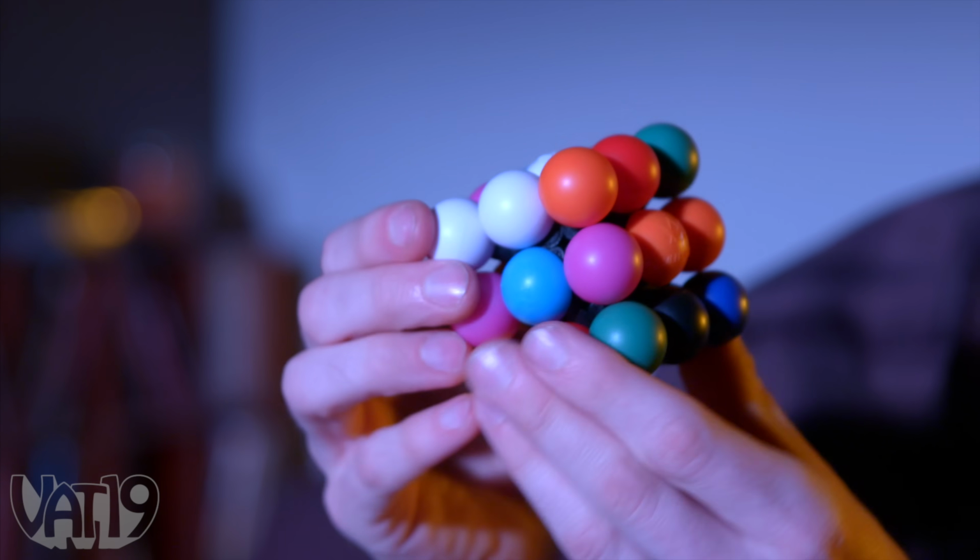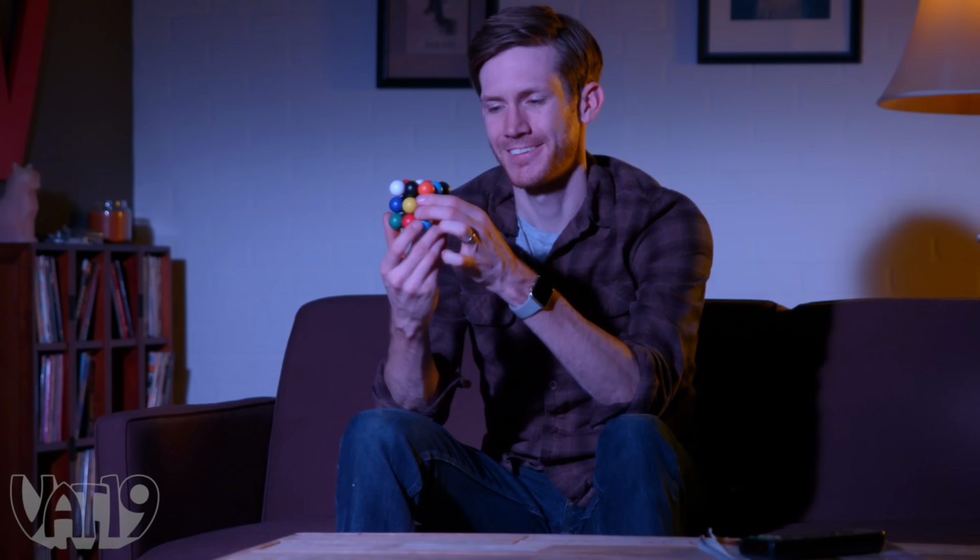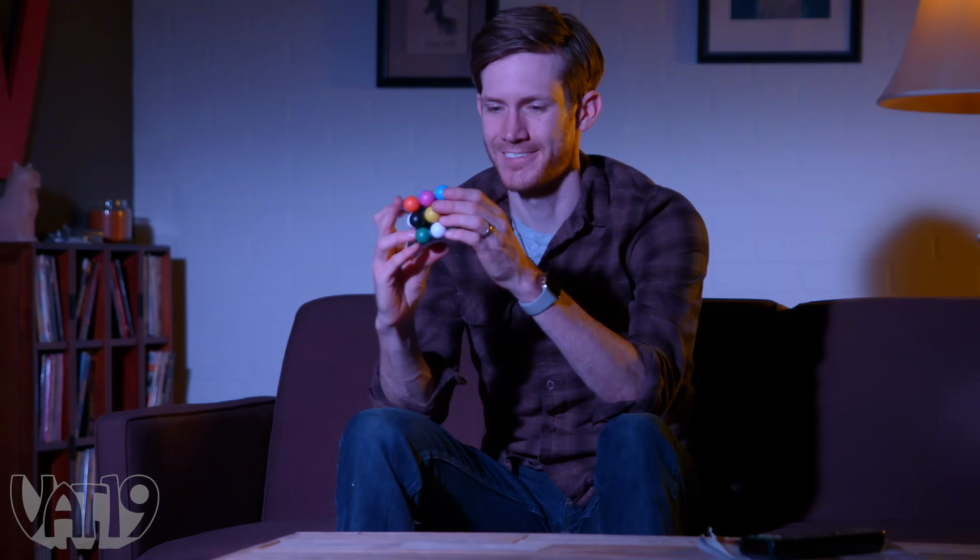fan? The pieces satisfyingly turn and click into place for an addictive brainbuster.